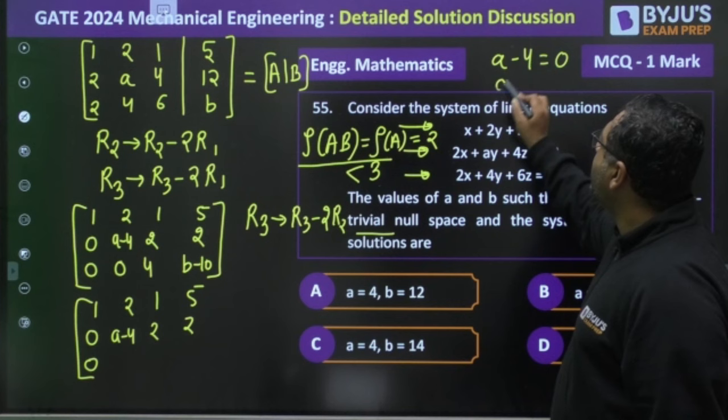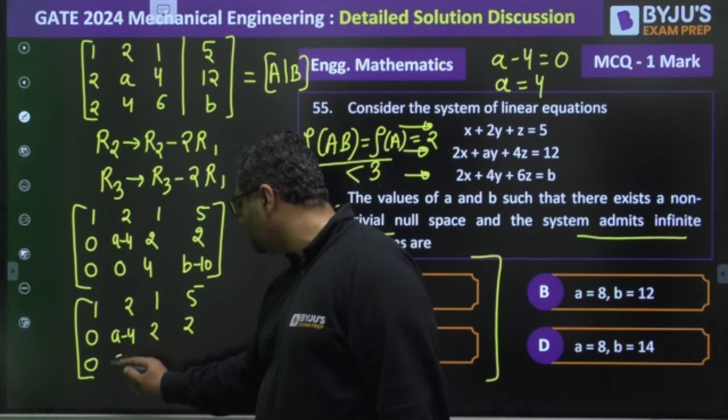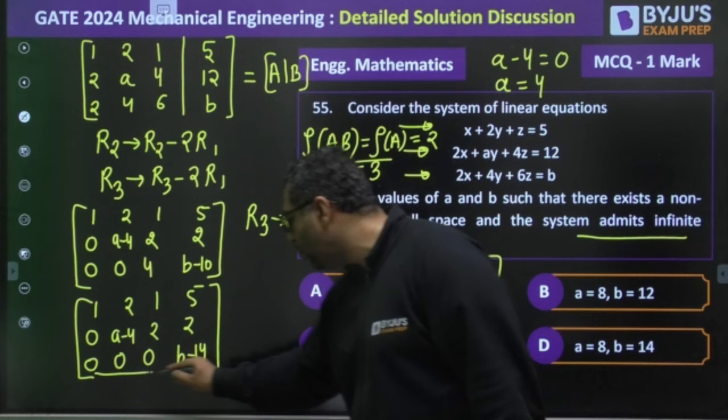So we are getting a as 4, which is there in option A and option C. So the answer should be either A or C, that is for sure. If a minus 4 is 0, then 0 minus 0 is 0, and 4 minus 4 will be 0, and b minus 14. For that purpose, I need this also to be 0, then only will I get all elements of this row to be 0, and then the rank will come out to be 2 for this matrix.